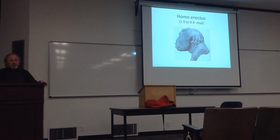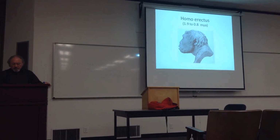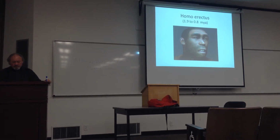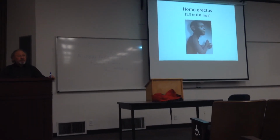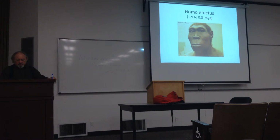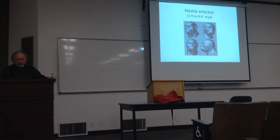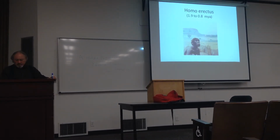Well, what did they look like? This was the first reconstruction from Dubois' individual done by McGregor for the American Museum of Natural History. This is a later reconstruction from other skulls, Homo erectus. This is maybe what a Homo erectus kid would look like, about 8 or 10 years old. Here's another picture of Homo erectus. Here's another one. This was done in Germany. And here's one that's probably as close as any of them, period.